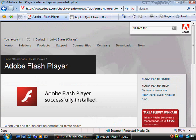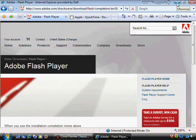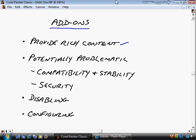Well, this is good, and certainly it's a lot more fun to surf the internet when you can get all those kinds of whiz bang features. But it can also give you some potential problems as well. What kind of problems could you get? Well, one of those things could be just compatibility issues or stability issues. We can kind of loop those in together because sometimes you really just don't know which one it is.